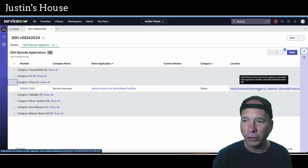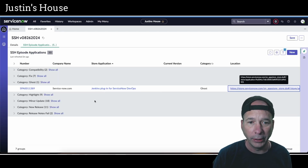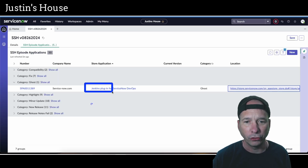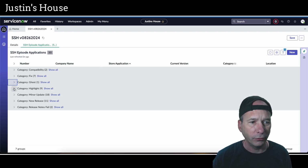We did have 1 ghost application. Let's click on the link, and yes, it's still gone. It has been removed from the store. I don't know if it's permanent or temporary, and it is Jenkins plugin for ServiceNow DevOps. It's gone. It disappeared. So that's the ghost application for this episode. We'll come back to the highlights here.